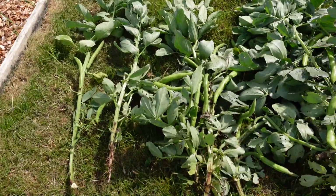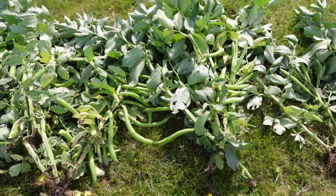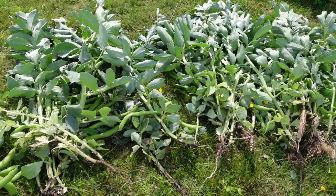Let's go look at the broad beans. I haven't grown broad beans before. Sowed the seeds in October, start of November. Let's have a bean parade. Varying bean sizes. If they're small, you can eat the pod. If they're bigger, best to shell the beans.